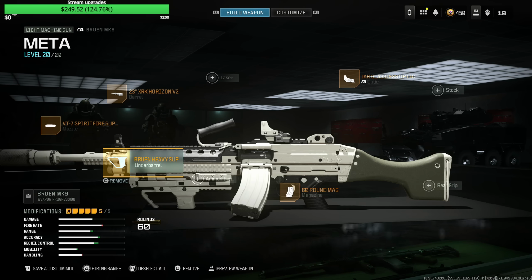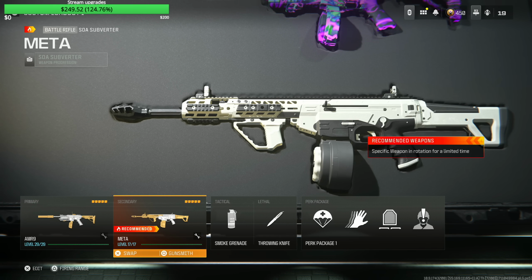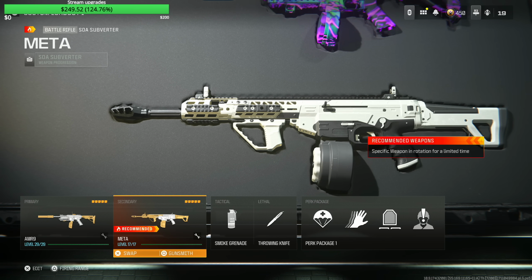So here is the entire class setup for this. You guys need to give this a try because it's insanely broken and super easy to use. Now, the people out there that are trying to use the newer weapons and you guys are looking for builds for them, the SOA Subverter, I have the best possible build you could use for it, and I think you guys are gonna love it.